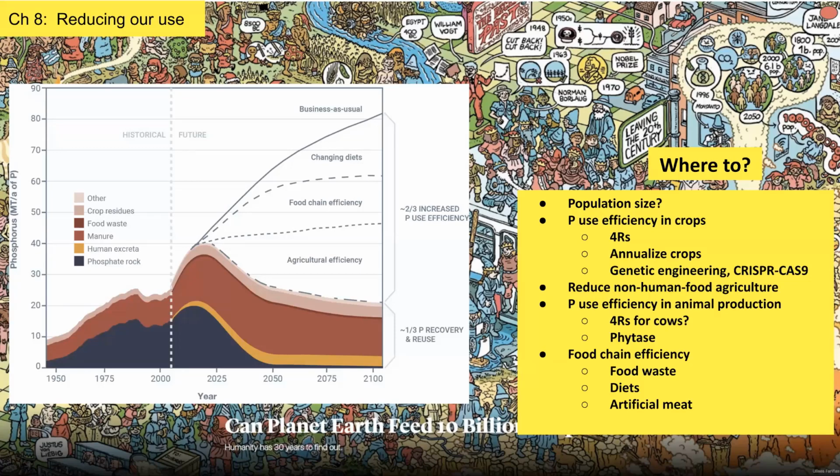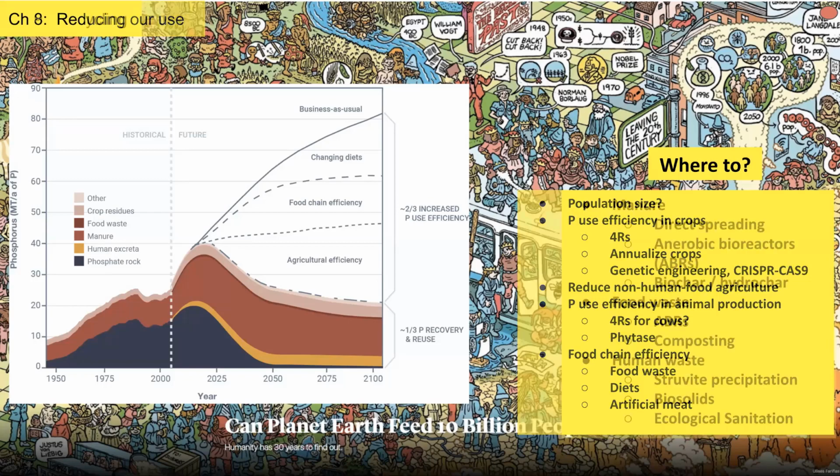And there's lots of really exciting, cool stuff going on with artificial meat and meat substitutes now. For example, the Impossible Burger is now available at Burger King. A lot of things going on in that world as well. So that's chapter 8, which deals with that side of the equation about what we might be doing to improve efficiency and reduce our use of phosphorus.